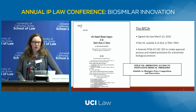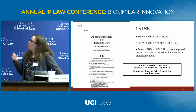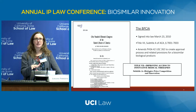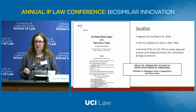Although this part, even though it was fairly long and complicated in what it did, was a small portion of the Affordable Care Act. I here briefly have that it was actually 4 sections of the Affordable Care Act. And what it does, it amends the Public Health Service Act to do a number of different things with regard to requirements for biologic biosimilars, as well as creating this biosimilarity and interchangeability hierarchy, as well as the patent provisions.